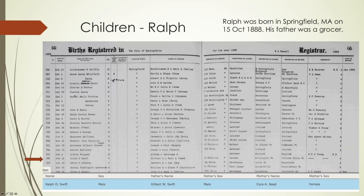I was curious about Ralph because he wasn't mentioned in his father's obituary. It only listed five kids and left out Ralph. So I was curious about what happened to him. So here's a birth record. He was born in Springfield, Massachusetts.